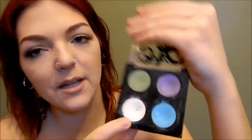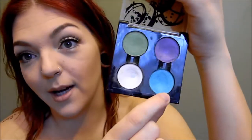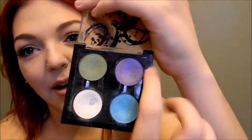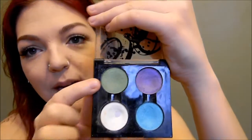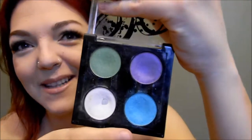So I got a white, which is hit pan, so I've had this for a long time. And then this beautiful blue mermaid color, and then this beautiful purple mermaid color, and then this green, which I thought would be good for a mermaid. I'm telling you, I just think about mermaid stuff when I get eyeshadows.